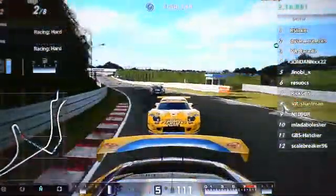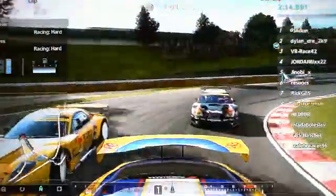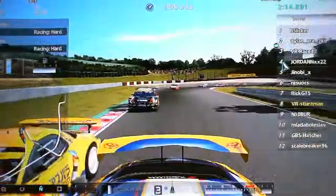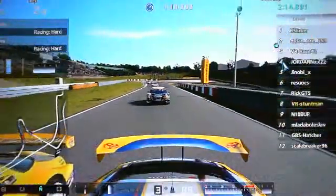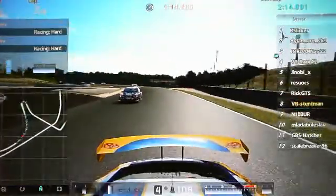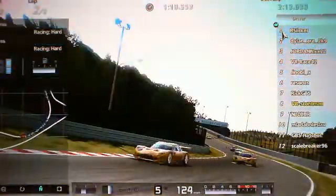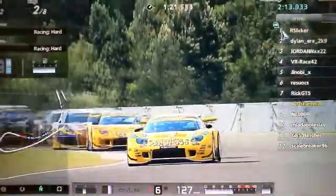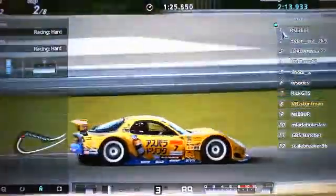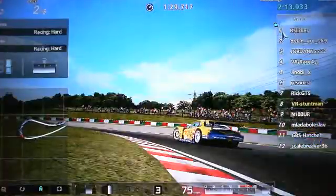And Jordan continues, and now in 4th place and making an attack on the outside into the hairpin. And Jordan is going past, so that's Jordan up to 3rd. Meanwhile, we can see this is Slicker from Dylan. And we've got a little gaggle 3rd, 4th, 5th. Scouser still 6th from Rick and Stuntman.